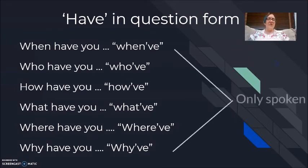Now, a note here that these are only spoken reductions. These are never written as contractions. Never, never, never written as contractions. These are pronunciation reductions. When have you been? Who have you seen? How have you felt? What have you been doing? Where have you been living? Why have you done this to me?